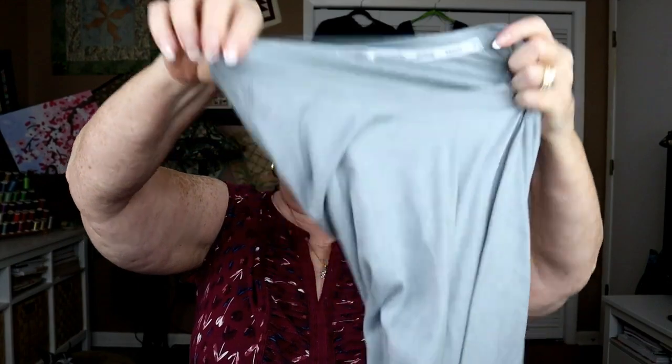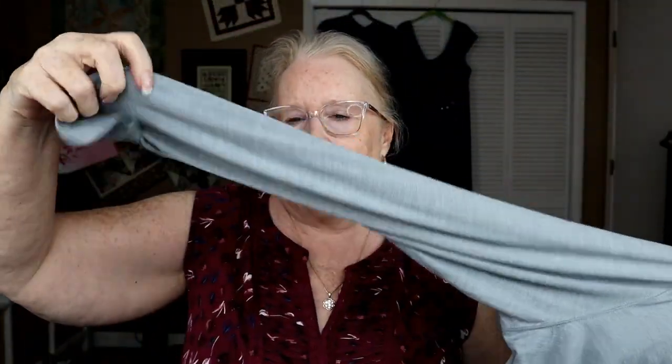Okay, so the most worn item, I think, was this long sleeve shirt. Now, I had collected some long sleeve shirts that weren't too heavy, like this one. This is like a fitness shirt, really. It's got the thumb hole thing, but I used it for layering.